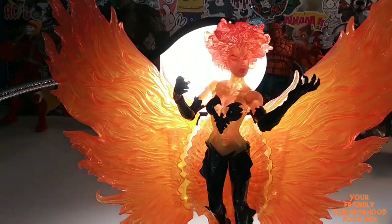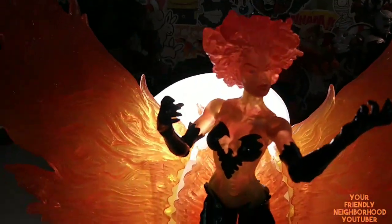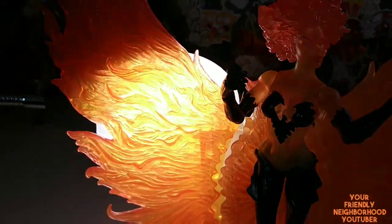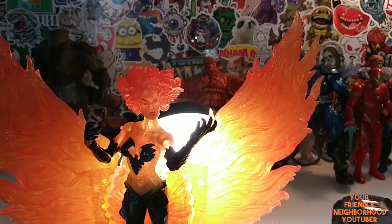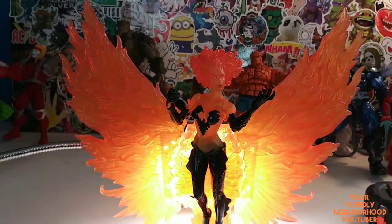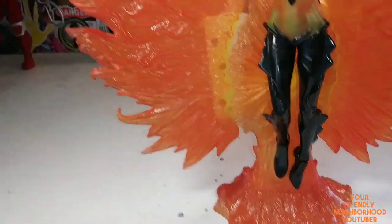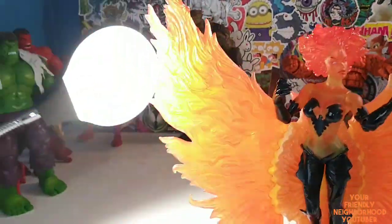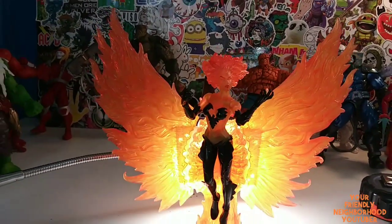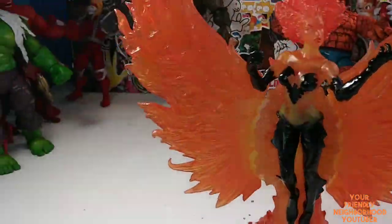See how she's translucent? Look at that, dude. Look at her body inside. Isn't that dope? So yeah, I love that touch right there. So yeah, if you guys want to get creative and put a light behind this Phoenix, that would be awesome, man, because she does have, as you can see, there's yellow behind her, and then when it goes out, the orange gets darker. So when you put a light behind her, it accentuates the statue. Yeah, I said accentuate. I know big words, too.